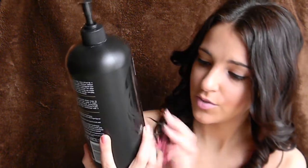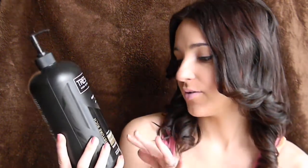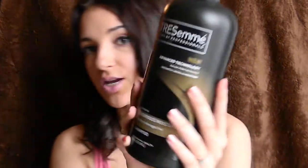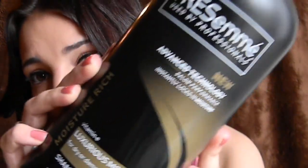And for my shampoo and conditioner, I've used this huge container. This is a 39 fluid ounce, a 1.151 liter of the Tresemme Moisture Rich. It has a lot of vitamin E. It's for dry and damaged hair, and this is their shampoo. So it looks like this. It has a pump, which is so convenient. And this was like $4 in Walmart, or Target actually.